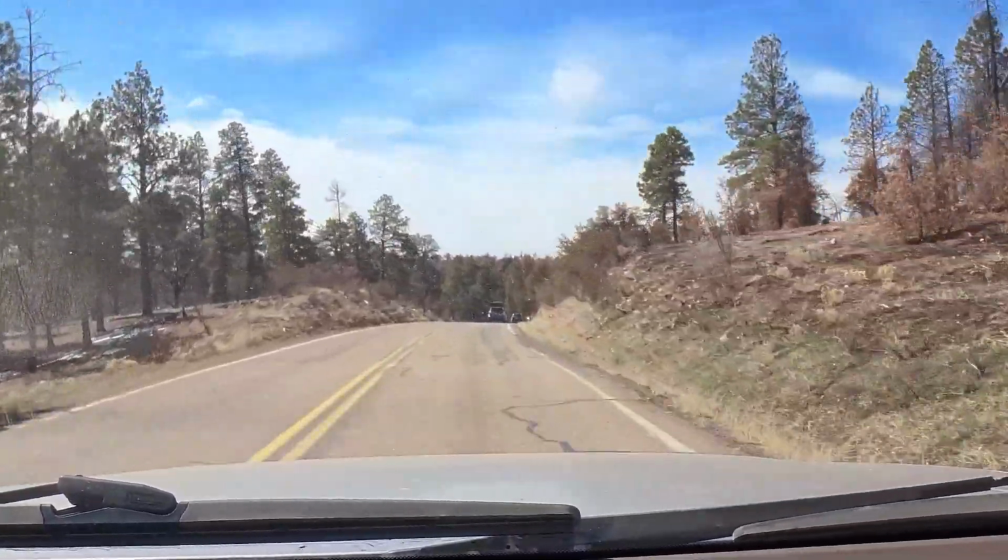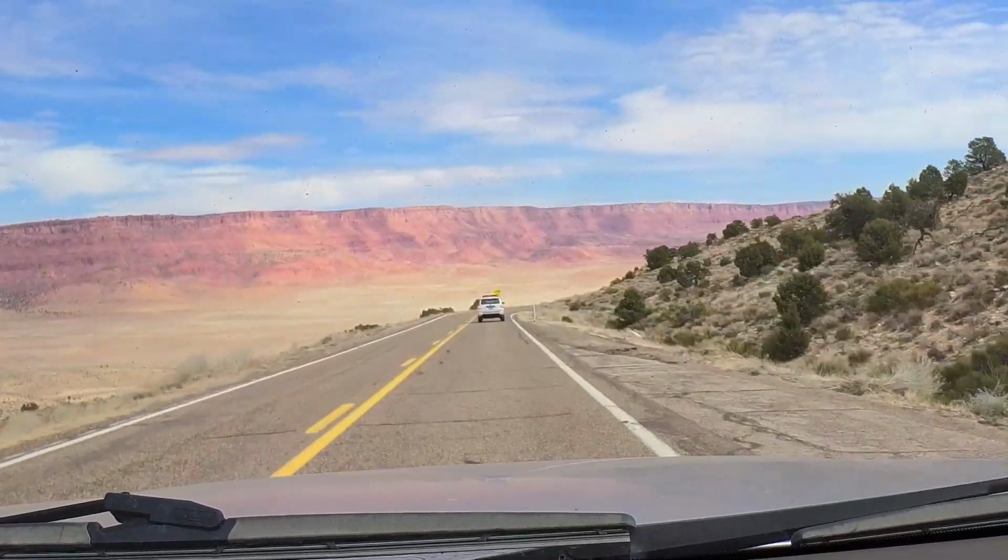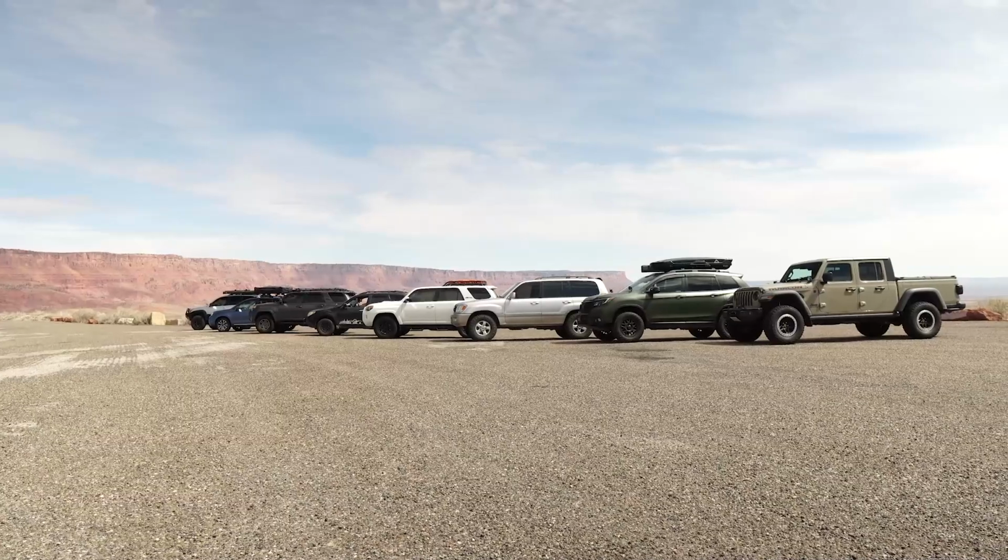Scenic drive after scenic drive. Welcome to the Vermilion Cliffs. I think this entire area is the National Monument.